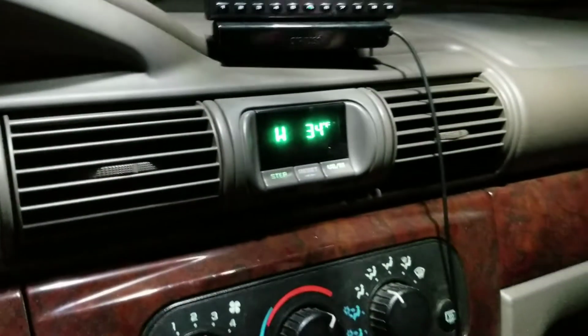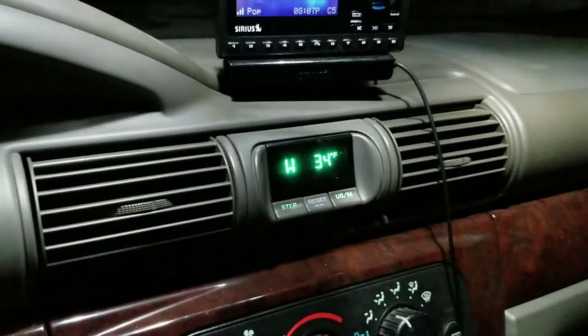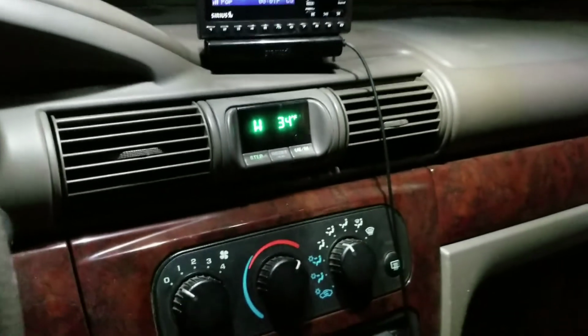And I'll be putting a little wreath in the car too. I usually put a little wreath right here, and I have a little battery set of lights that I put along the dash.